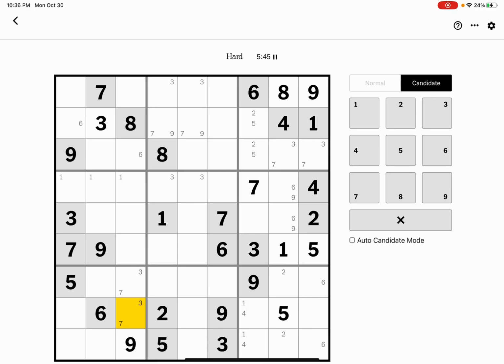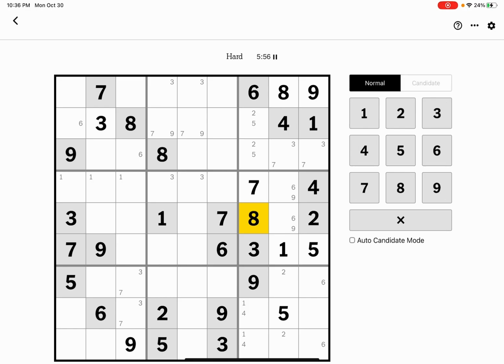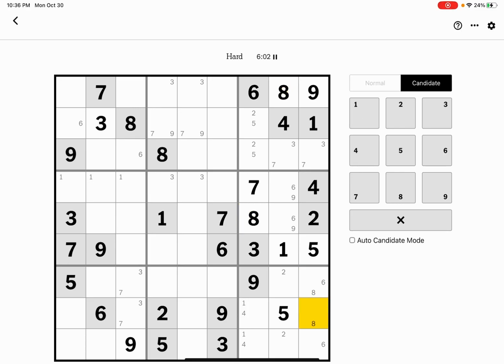All we have for 3s, if we want to use proper English. Ooh, we have an empty square here, so we know it can't be a 1, a 2, a 3, a 4, a 5, a 6, a 7, so this one has to be an 8. And that also means between this 8 and this 8, we have a nice little grouping of 8 there.